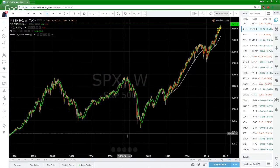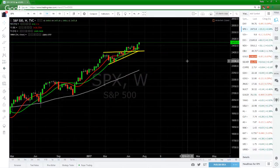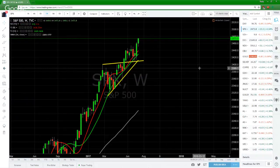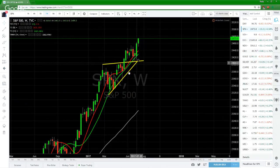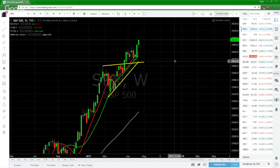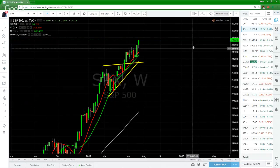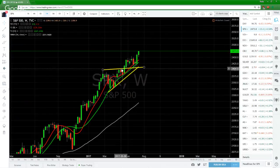S&P just took off like a bandit. It's got to be some hyperinflation. Maybe not hyperinflation. It's got to be inflation. Again, watch for the head and shoulders top. I have a left shoulder, right, or the head, wherever that turns around. And then it'll break the neckline, come back through, and get resistance at the neckline and fall on over. So let's watch for a head and shoulders top. It looks classic for one.